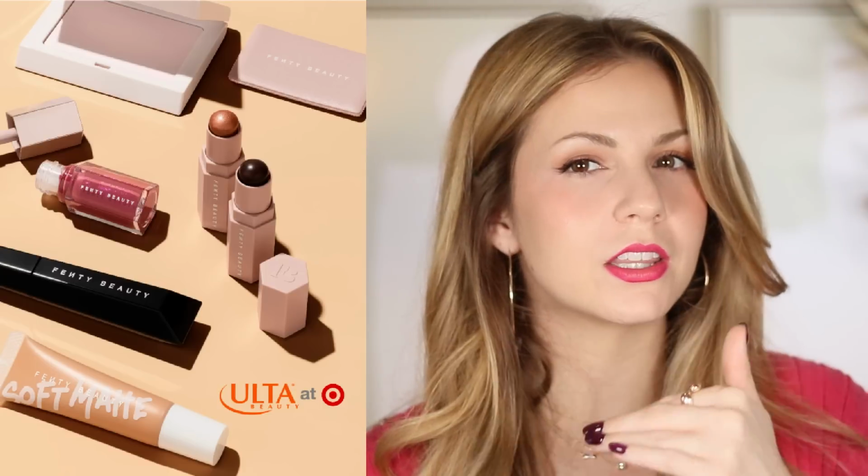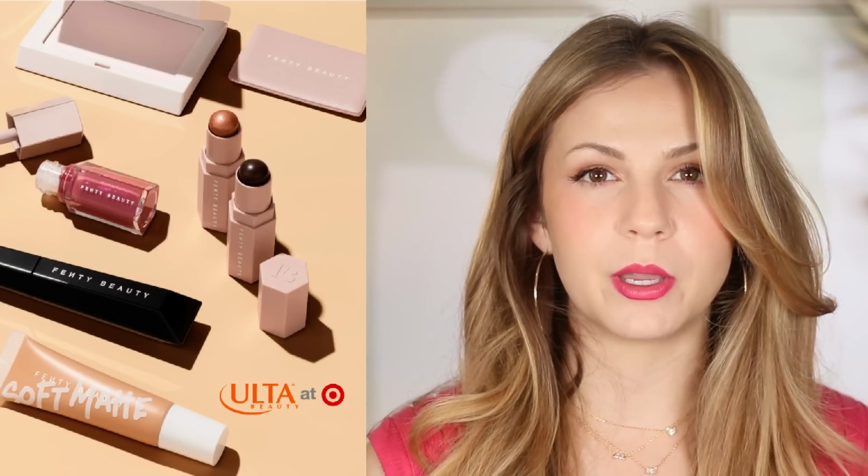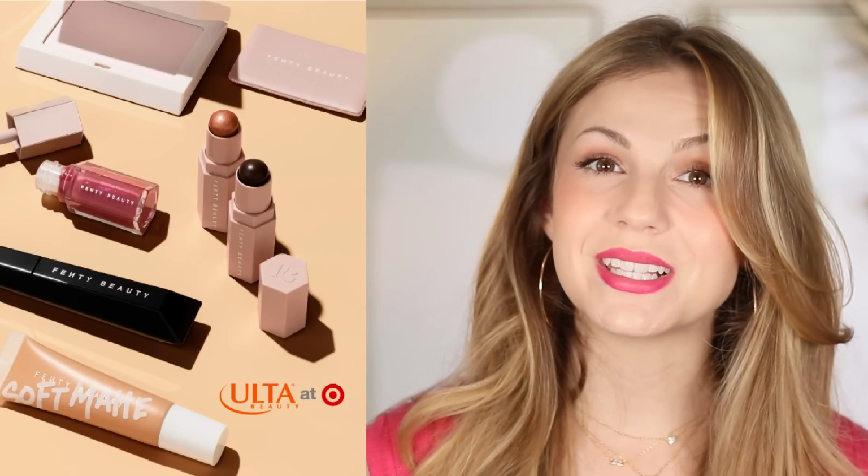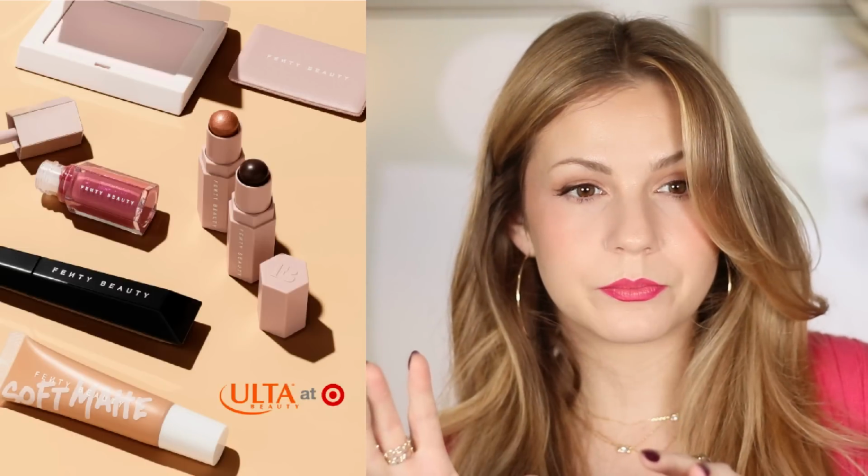They didn't just bring their normal line over, which makes sense because the price point is definitely a bit more luxurious. I mean, not luxury, but it's a little more high end, so I don't know that it would necessarily fit at Target. So instead, they've kind of adapted things to offer us Fenty Snackz. I did not make that up. That is what it's called.